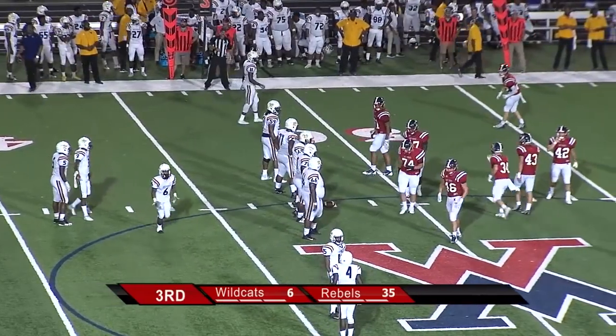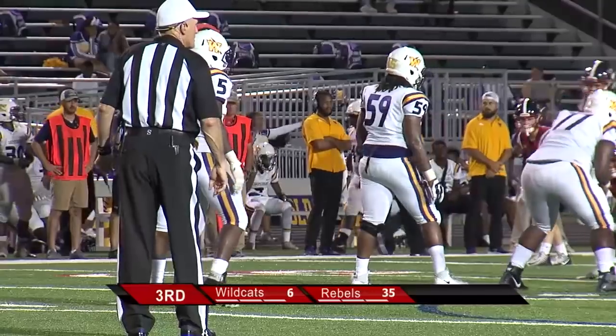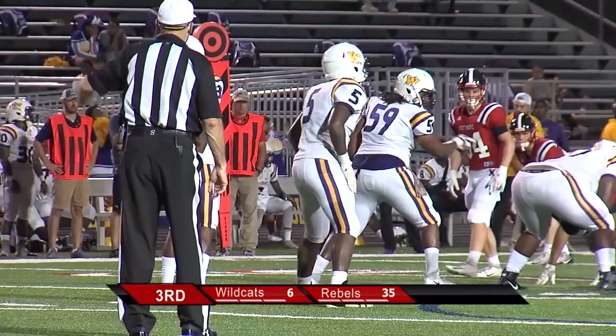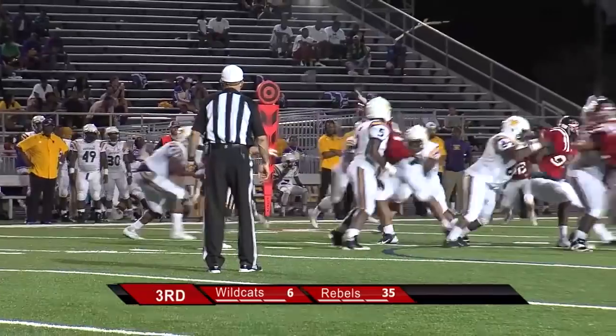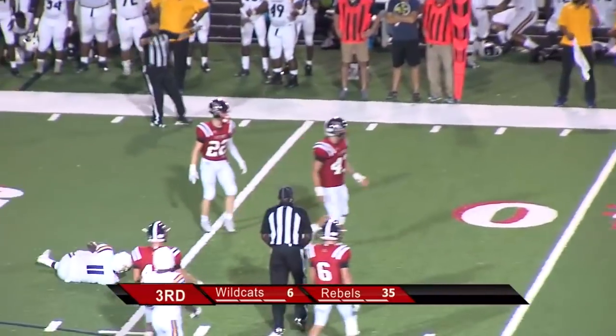4:51 to go in the third quarter. West Monroe leading 35-6. Looks like West Monroe is going to be in man coverage here. He takes the snap. He's going to look to throw. Throws it over the middle, and it's incomplete.